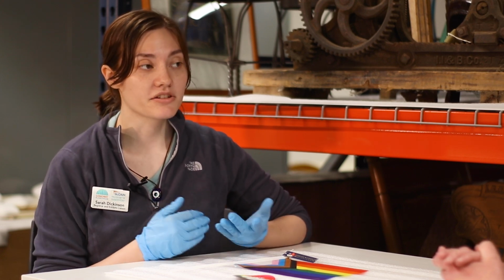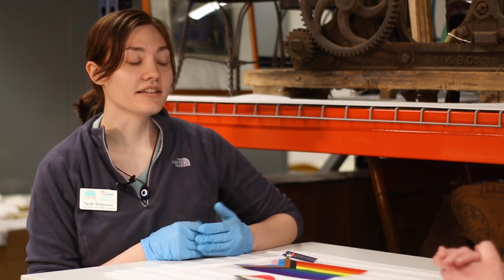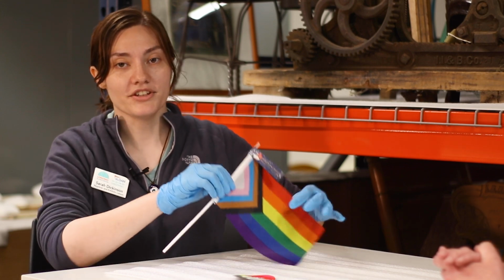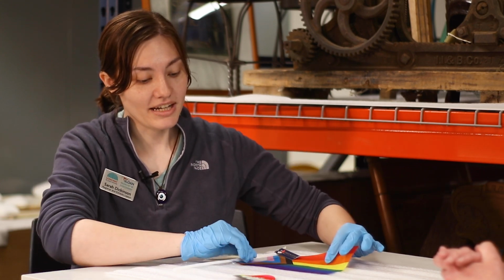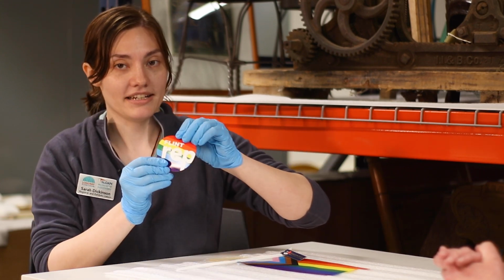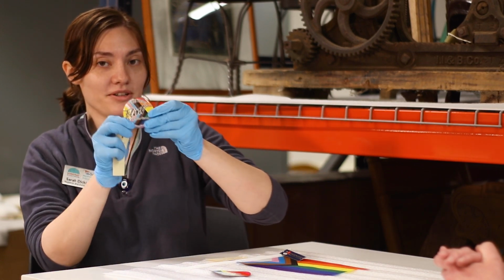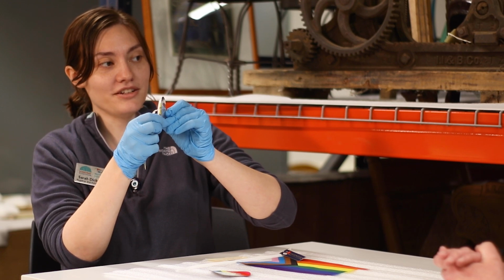And since then, we've done a little bit more collecting in that area. I'd love to do more, but it's so exciting to finally have something that represents the community in that way. So we have a little pride flag, and we have a magnet from the Flint Repertory Theater, and we have a little pin that says 2023 Pride in Flint.